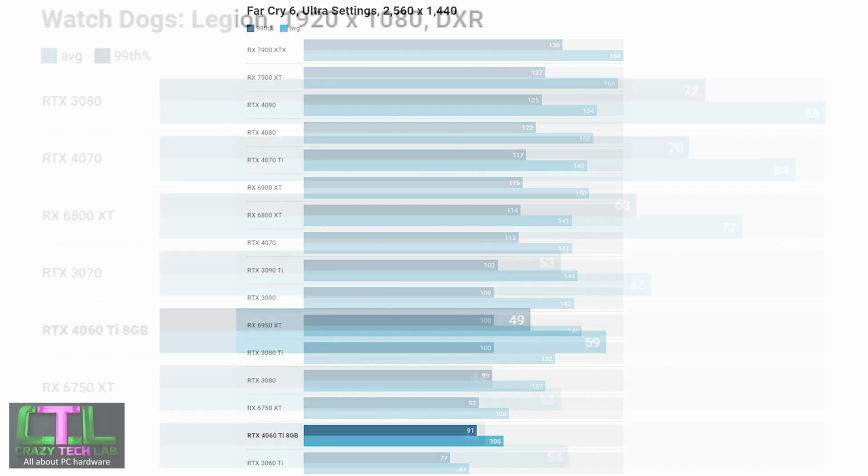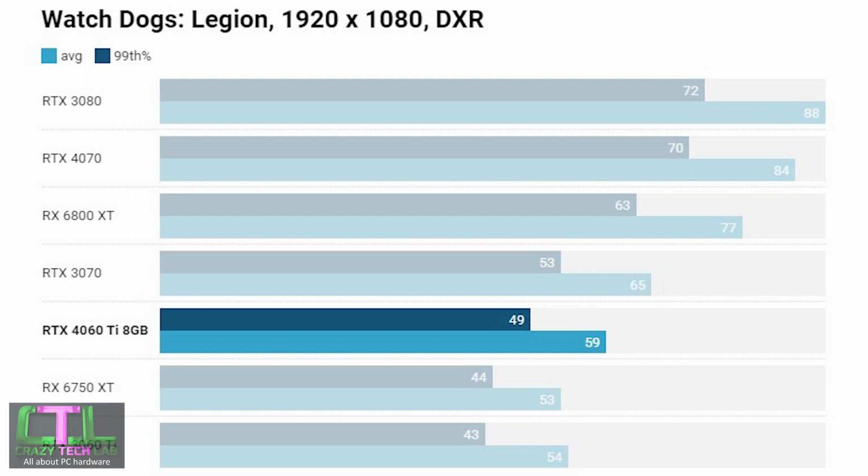at this resolution. In Watch Dogs Legion, we have the RTX 4060 Ti outperforming the RX 6750 XT finally, and that's largely down to DXR or ray tracing enabled, which generally hurts AMD cards more than it hurts NVIDIA cards in this game.